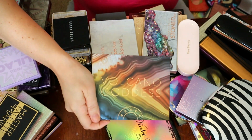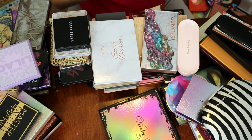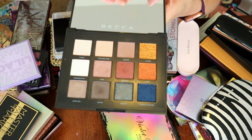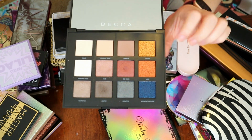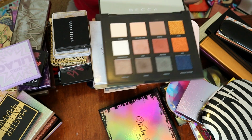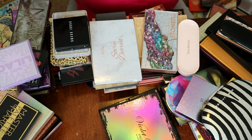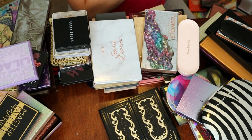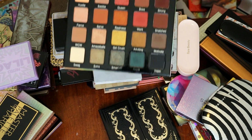Becca Cosmetics Volcano Goddess. I actually like this palette. It got some criticism, and it was well-deserved criticism because the shades in here that are the most exciting are also kind of not the best. But the rest of the palette is still really nice. So I'm going to hold on to that one. Ooh, Violet Voss, Like a Boss. Yeah, I can hold on to this one.